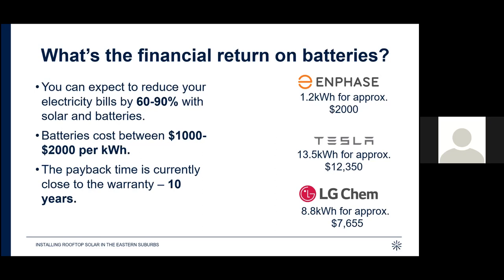However, it does have great benefits. At the moment, the cost of batteries, although we were hoping they would get cheaper and cheaper as years go by, and I expect when we reach those economies of scale, and if there is any kind of subsidy that comes along to help us, then we would see this point improve. But at the moment, the payback period on batteries is about 10 years, and that's very close to the warranty period.